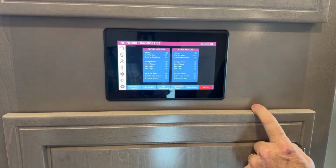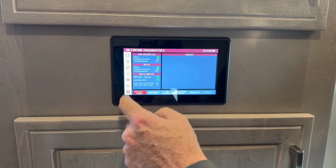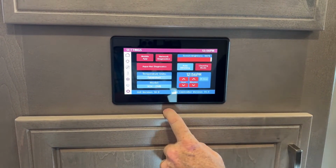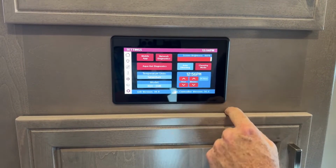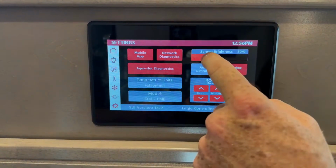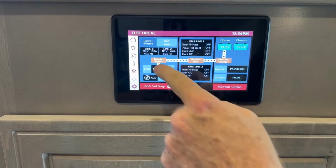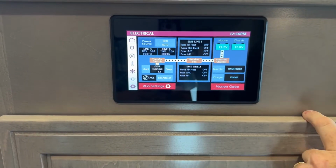Same with the vent fans. So it just tells you everything. If you have any faults in the system, it's very easy to figure out. Shows what model you are. You are an EMB. You can have auto dimming, so you can turn this down. And as I can see, the generator is now running, so you can see the voltage coming in.